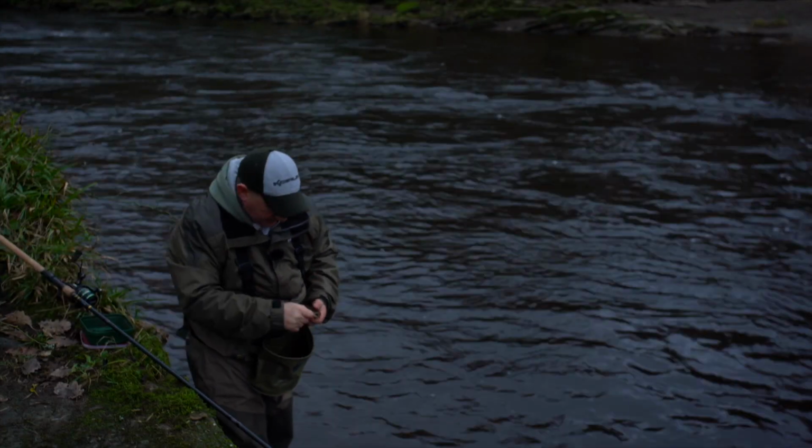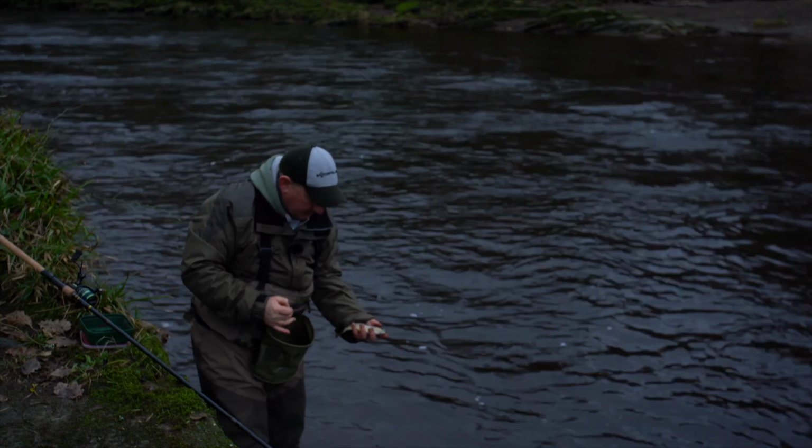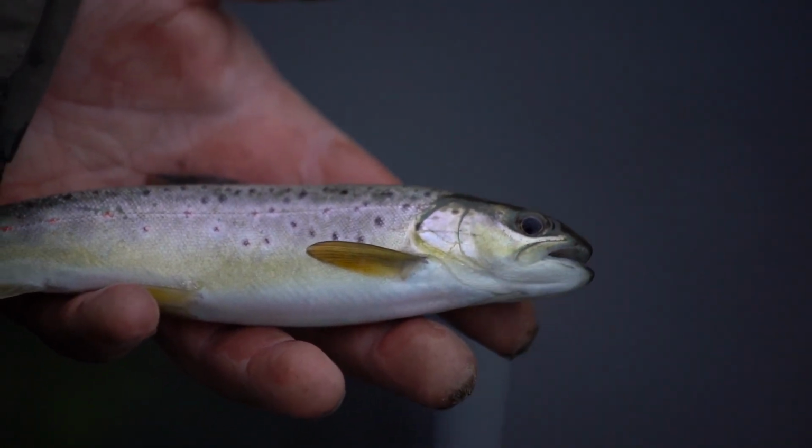Another little brownie. Starting to get a bit of silver on it. That one could be going back to sea, back as a mean and silver sea trout in a few years' time.